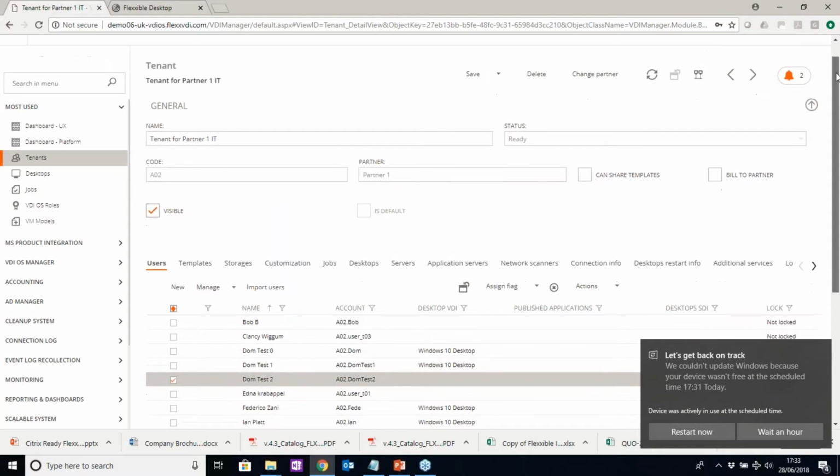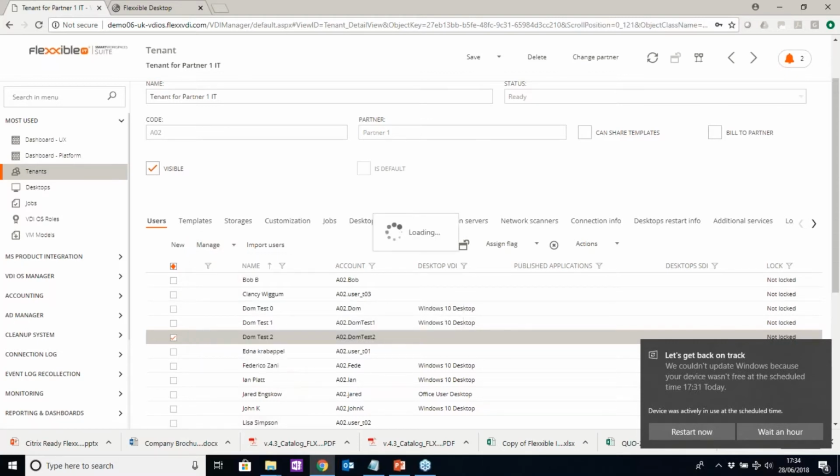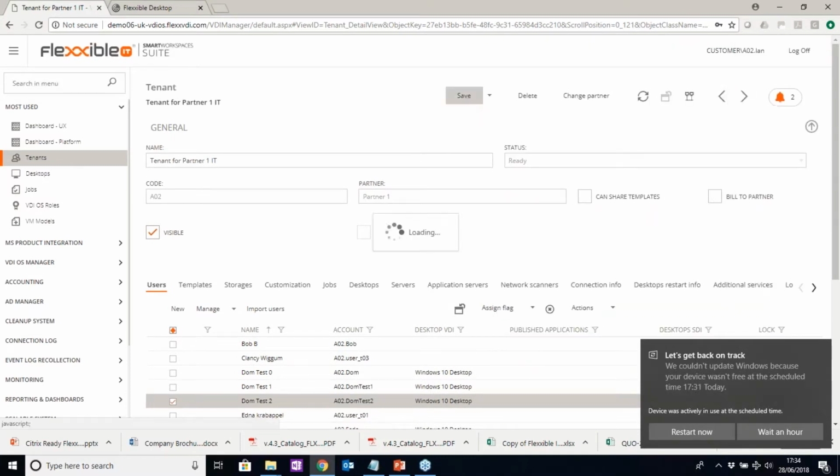And a job, again, will now be scheduled to apply the changes when I save this tenant. So I just need to remember to click save. And again, I can go back into my jobs and I can refresh that and I can see those jobs in progress.